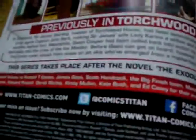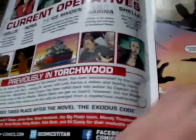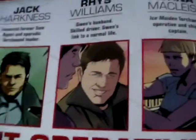So what did I think of it? I don't know. I mean, it says here that it's set after this novel, but unless you've read this novel, then I guess you don't really know who these characters are. The only characters that I know are Gwen, Jack, and Rhys, and I only know them because of the actual TV show, you know. And if you remember my previous review, all these other characters are not well introduced at all, and so you just continue in this story where I personally felt like characters didn't really stick with me, really.